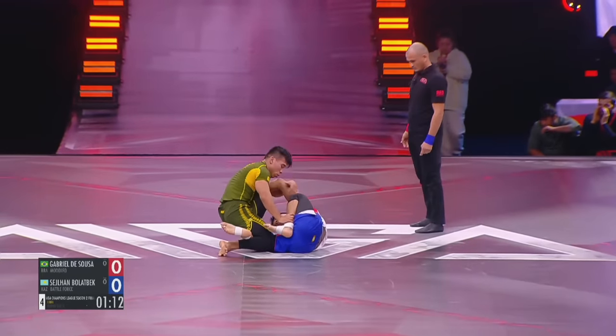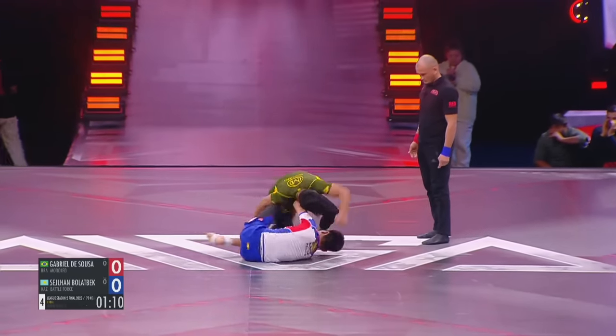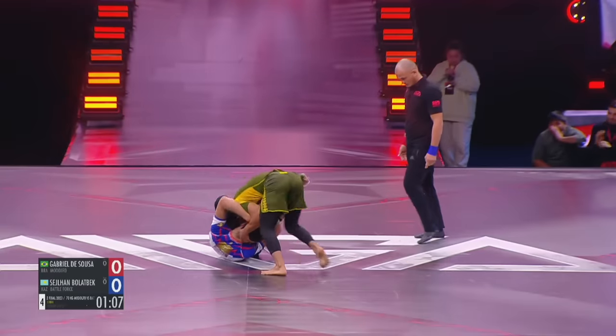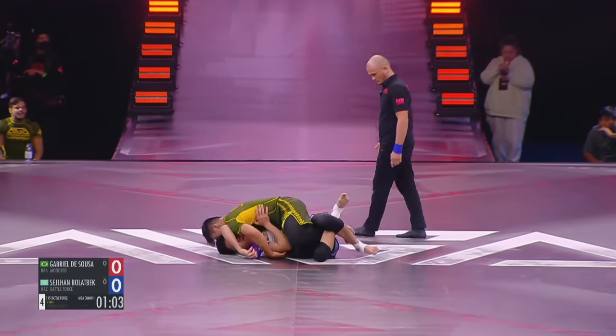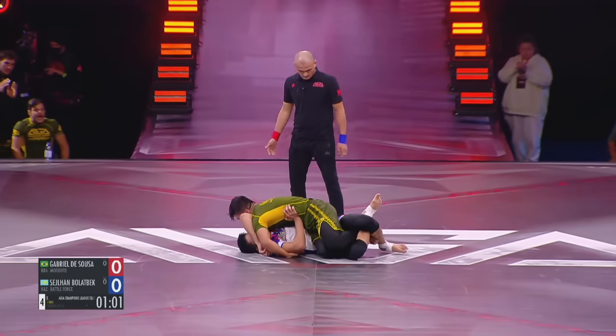But he's doing a good job of keeping his knees on the inside. Yes, he is right onto the edge of bounds. I don't think they're going to be able to recover, recreate that position. So it'll probably just be neutral restart from the guard. Yep.